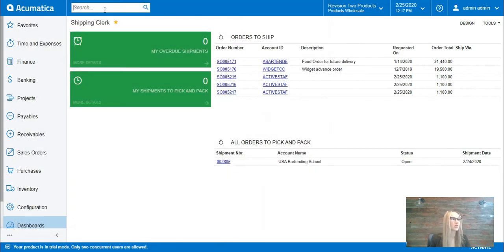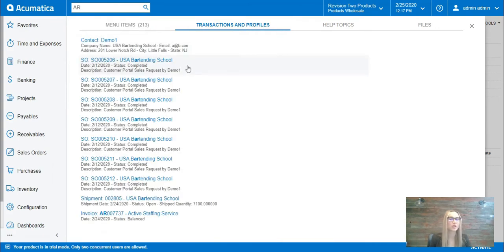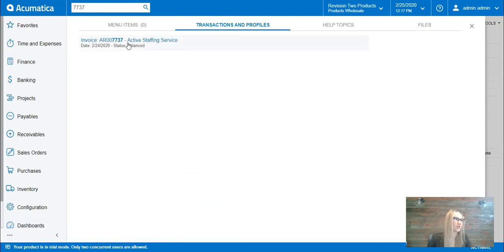Being able to also search invoices at a higher level will allow you to visualize and access data quickly. So if I type in AR, we can see that the system is actively searching throughout the system. So if I wanted to type in 7737 even to bring that invoice up, it'll do that under the transactions profiles. So really being able to provide your customers with accurate information quickly.